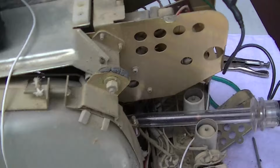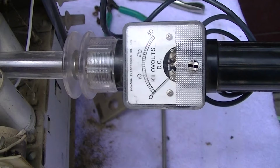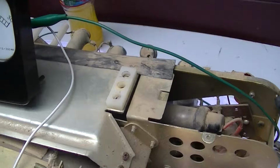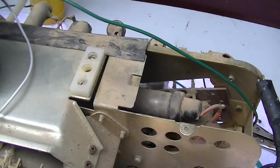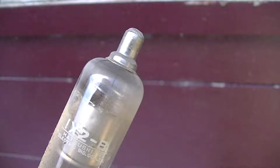And yes, there is, well, 1 kilovolt, but we have a good arc. We have a really good arc on the cap, so there's good high voltage going in there. So let's get that rectifier out. And actually, if I'm not mistaken, this tube has gone to air. See the getter? See how the getter's gone at the top? This tube has gone to air, which would explain everything.